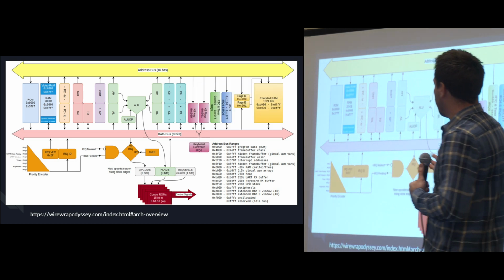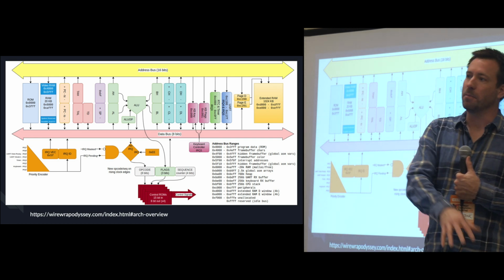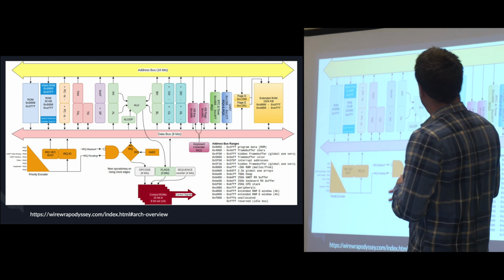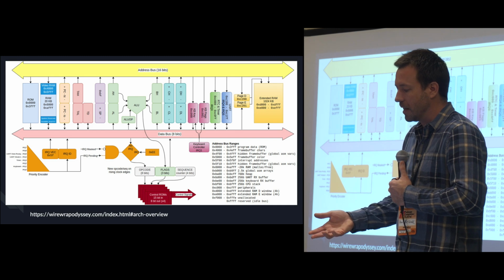And then finally, once you have an interrupt handler, once peripherals can raise an interrupt, now you can build peripherals that can do things like asynchronous communication with the CPU. And that's when I added the keyboard controller, the RTC and timer, and the extended memory.